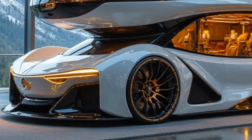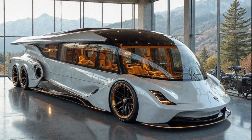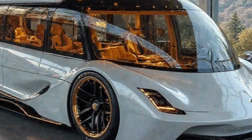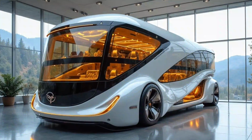Chevrolet has designed the 2026 motorhome with future needs in mind. It's not just a transportation vehicle, it's a luxurious, moving apartment that combines comfort, safety, and smart features all in one. If you love road travel with your family, this motorhome could truly be your dream vehicle.